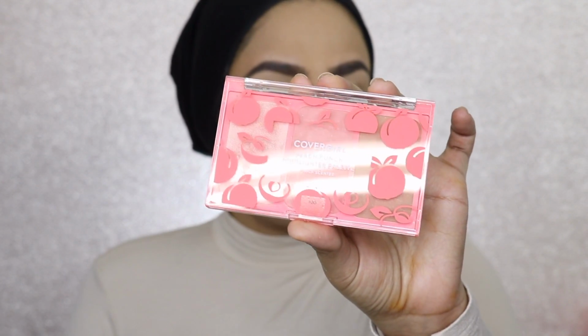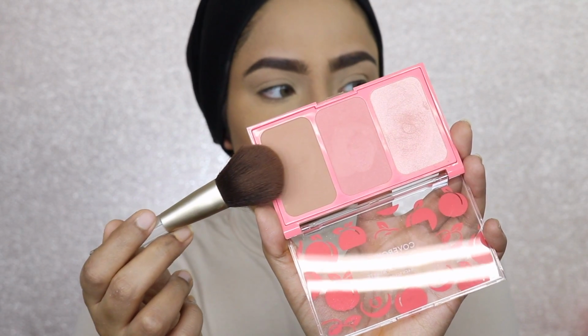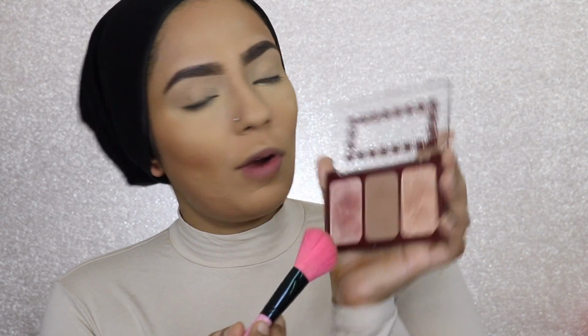I'm going to be using this Covergirl Peach Punch Highlighter Palette, and I'm going to be using this shade right here to try to bronze. It looks pretty light in the pan, but it's not bad at all. I'm so mad at my highlighter area. Okay, and then I'm gonna use the center shade right here.